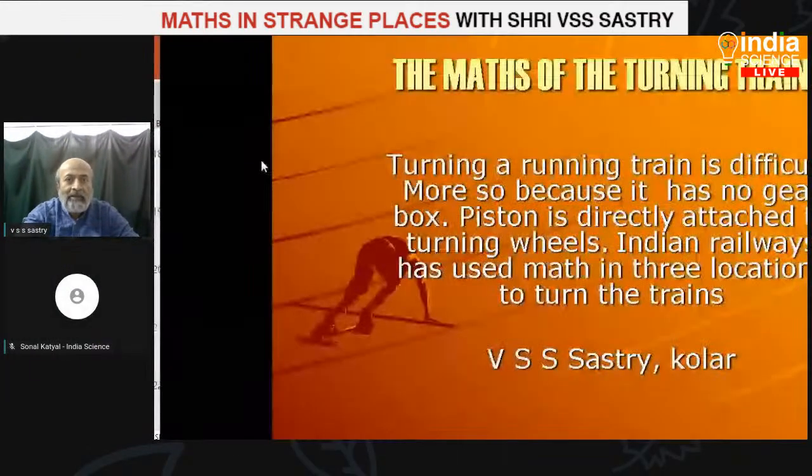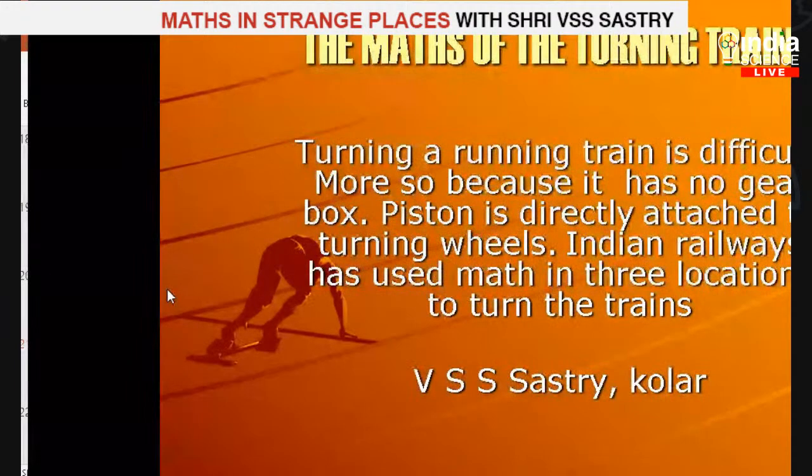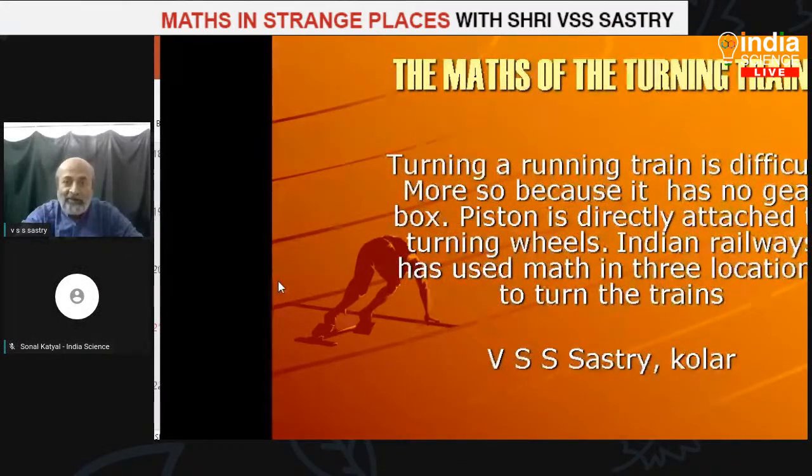So shall we start? Now, maths of the turning trains. Turning a running train is very difficult because it is so long, more so because it has no gearbox. The piston is directly attached to the turning wheels. Indian Railways, which has a history of more than 200 years, has used mathematics in 3 locations in India, maybe more, but I have found only 3, to turn these trains.